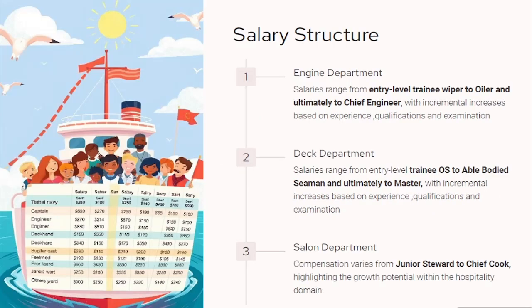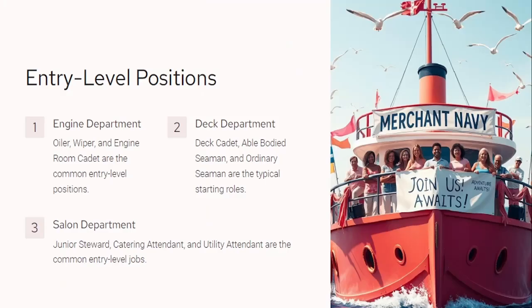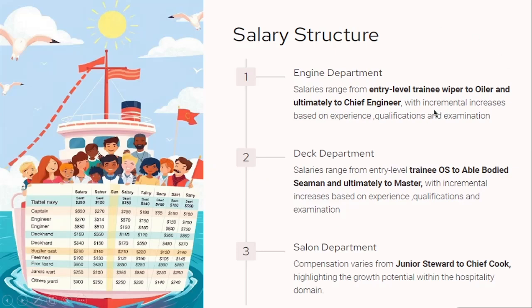So these are basically the 3 departments and that is the scope of your job. Now let's talk about what your salary structure will be. I will tell you the salary structure in the next slide. First let's talk about the entry level positions. In the engine department, you will enter as a trainee wiper, and after that you will finally be promoted to oiler or motorman. And if you do regular examinations, if you are very much interested and willing to learn, then you can give the examinations and ultimately become chief engineer, followed by a series of exams for engine cadet, fourth engineer, then second engineer and then chief engineer.